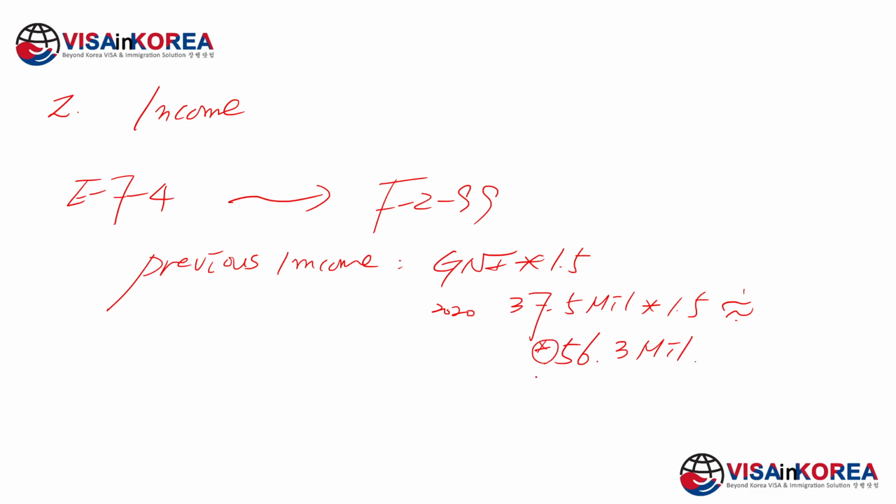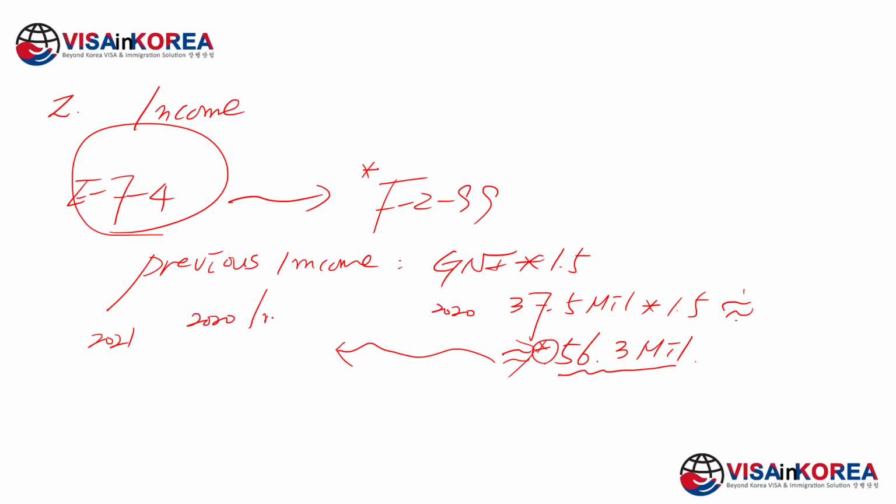Somebody asked how to meet this requirement, because F-2-99 has a lot of benefits for you as well as your spouse, and that's why it's a bit more difficult than any other working visa. So E-7-4 needs to meet 56.3 million won for the previous year, right? So how to prove it? If you apply for the F-2-99 in 2022, you have to use the 2020 income certificate. Okay, good.